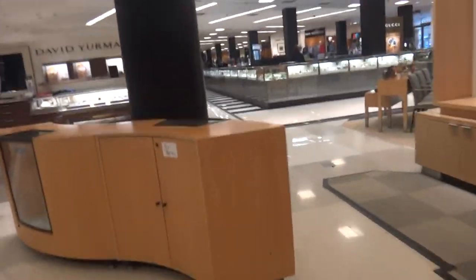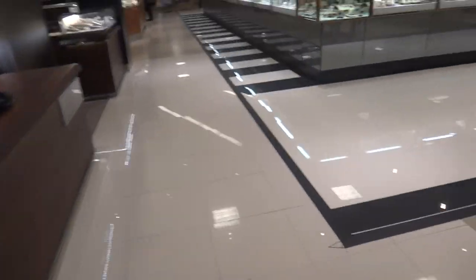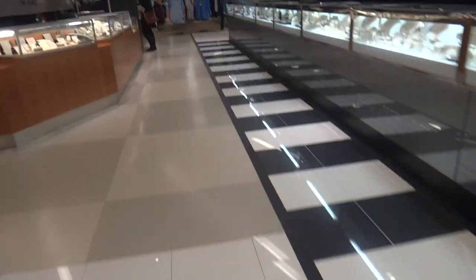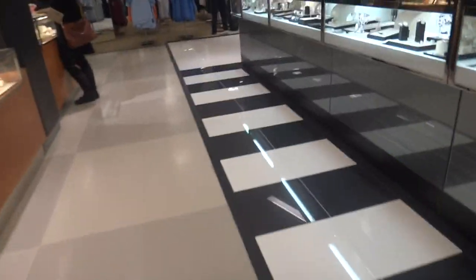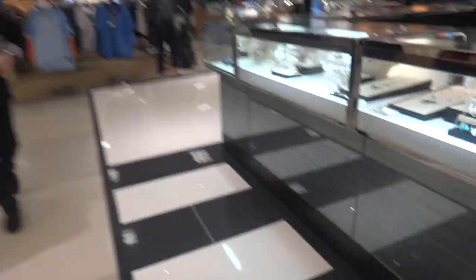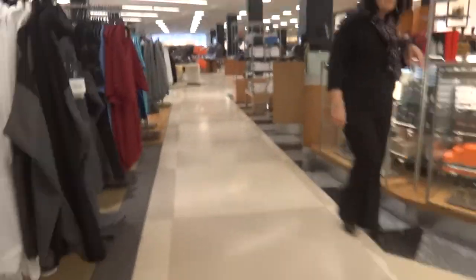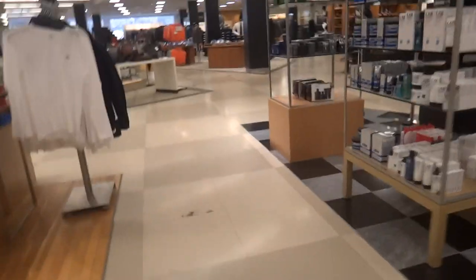Here's the new floor. This is the new floor that's gonna be going through the whole store. Man, it looks good. And here's the old floor. We're gonna spin around each floor. Just gonna do a quick overview of this part.